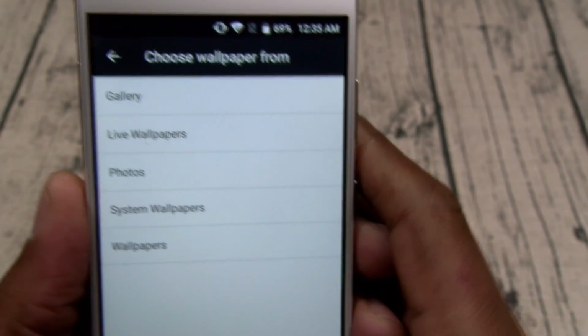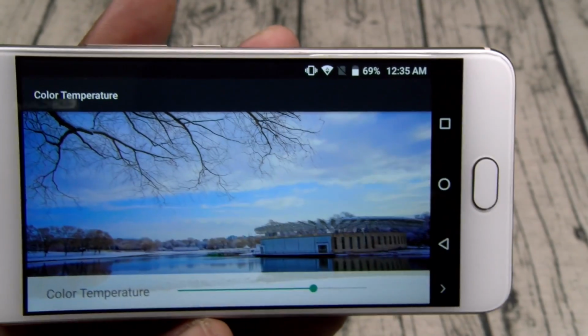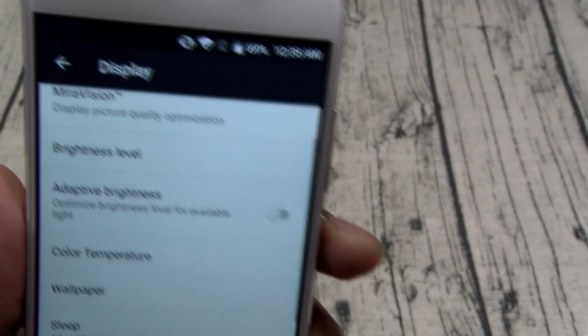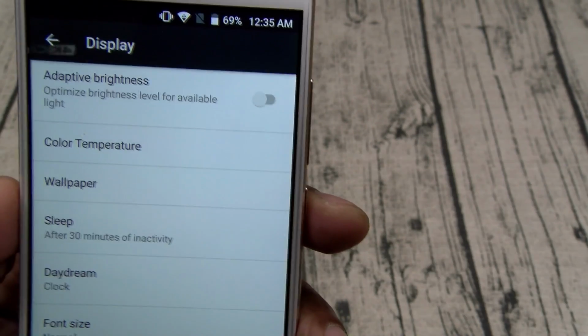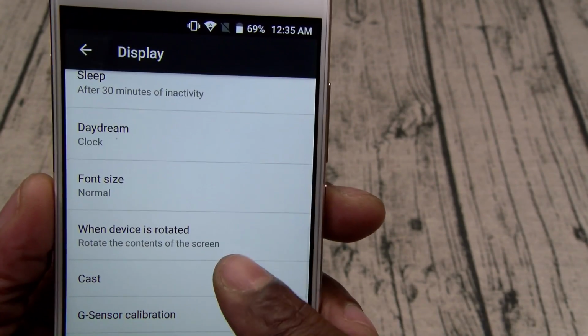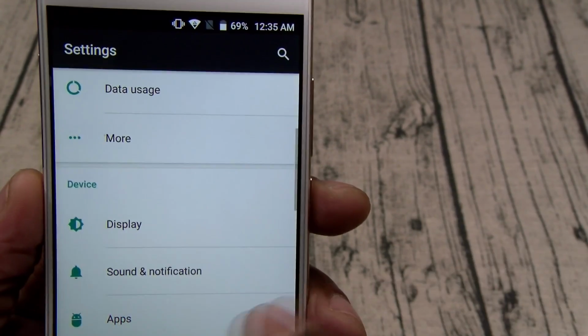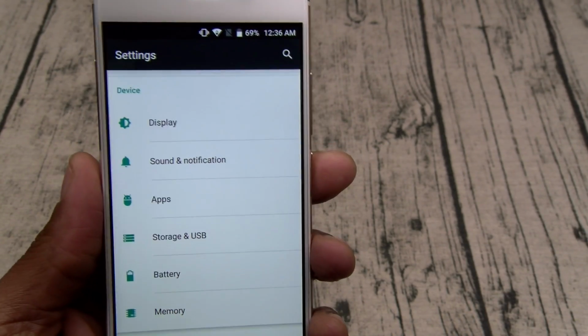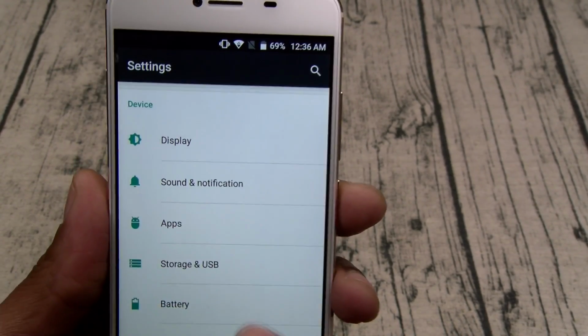You can change the color temperature. Now, this looks a little bit different than some other phones. You're going to have to use the scroll bar. If you don't know what you're doing, just leave it alone. Now, sleep after 30 minutes. Why not? You got your daydream. Let's see. You got your screencast. Pretty much it. Now, one of the things I will say about this phone, it's not heavy on the features. All right, and I'll show you right now.